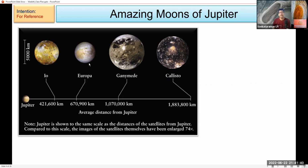Okay. And the unique thing about Io, Europa, Ganymede is they are in orbital resonance. That means when Ganymede completes one revolution around Jupiter, Europa completes two, Io completes four. So they have specific frequencies exactly, perfectly matching always. And that is resulting in tidal heating, tidal forces. That's the reason why these moons, although they don't have any heat source, get heated because of these tidal gravitational forces.